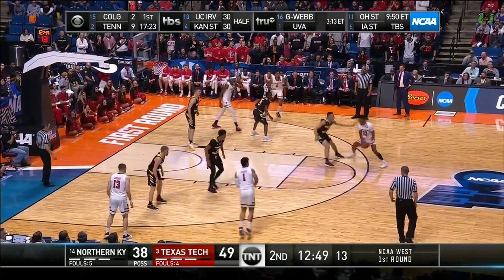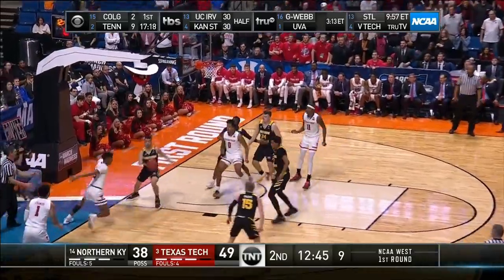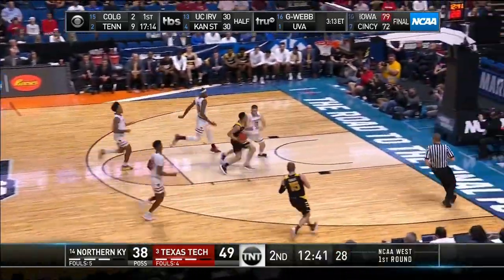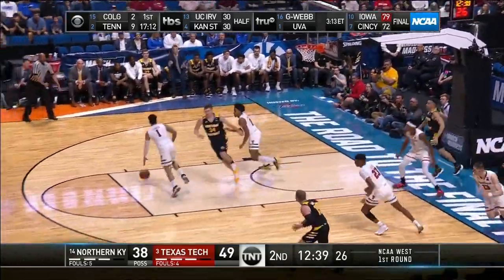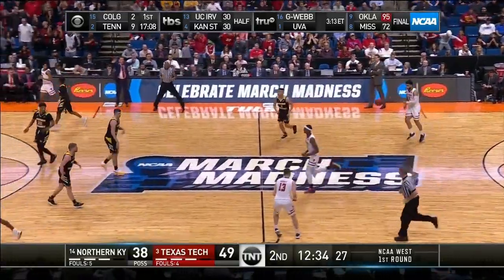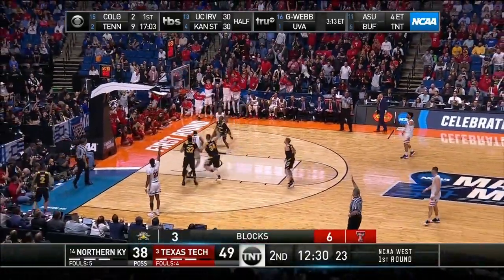Francis gave up a shot underneath. They bring it back to Culver. Culver left hand, and it's blocked by Joko. And Joko bringing it the other way, coast to coast. Rejected by Owens. Tariq Owens not giving up on the play. And now Culver's open for three.